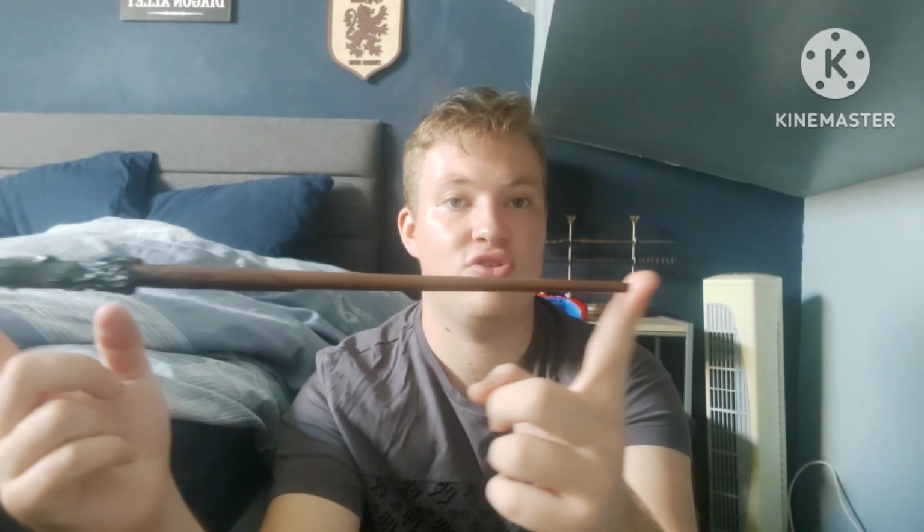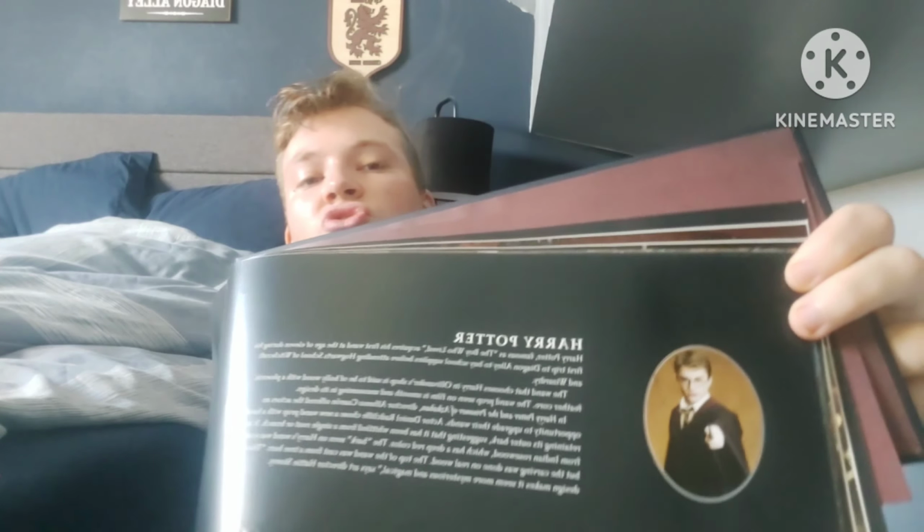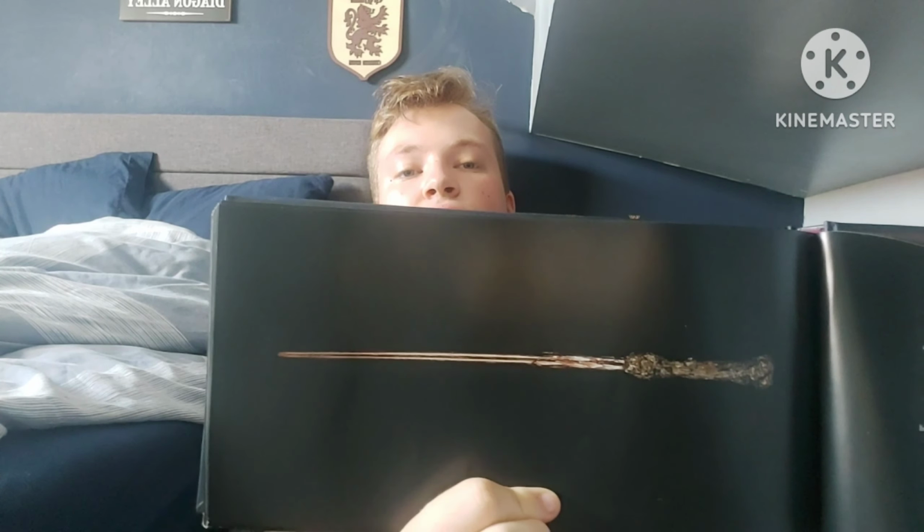In Harry Potter and the Prisoner of Azkaban, director Alfonso Cuarón offered the actors an opportunity to upgrade their wands, and Daniel Radcliffe chose this wand for the third movie all the way to the last movie, which is Deathly Hallows Part 2. So we'll just show you the book very quickly. So there's a picture of Harry just there and the wand.